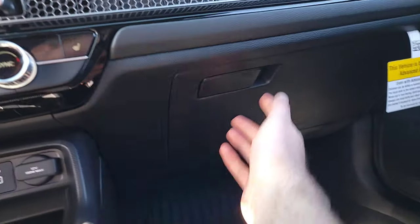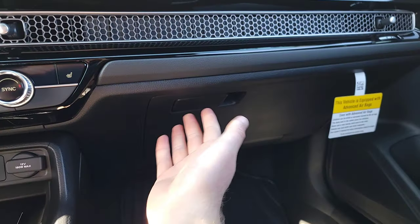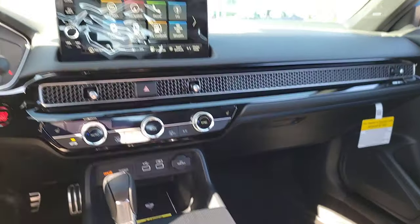Now we're going to come over here to the glove box. Deep enough, challenge accepted. You can throw whatever you want in there. It feels like it goes to a new dimension. You guys forget about it. I do that on a daily basis.